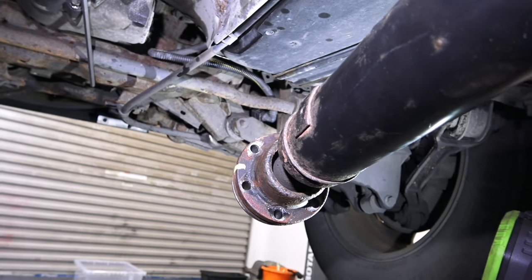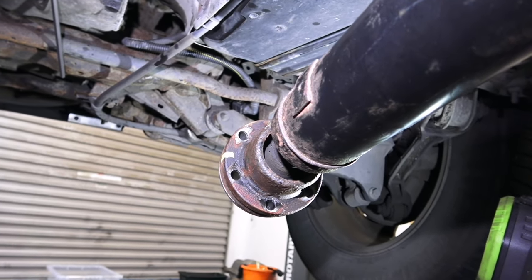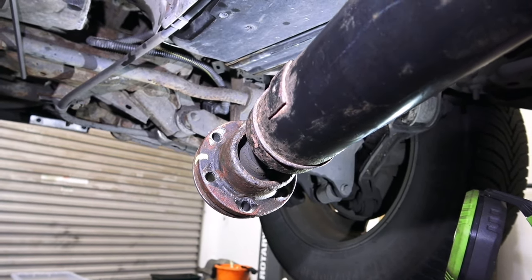So the trick is that you need to have plenty of slack in the prop shaft. You need the center bearing dropped and plenty of room for it to go somewhere, you know what I mean? So it has to go somewhere to come out. If it's still up in its recess, it's got nowhere to go.